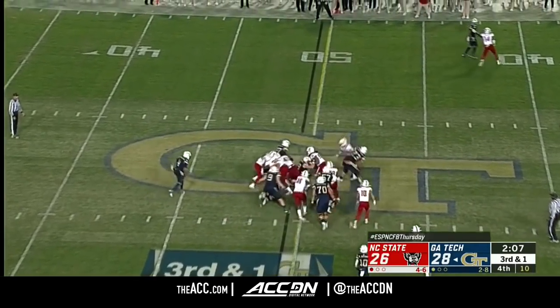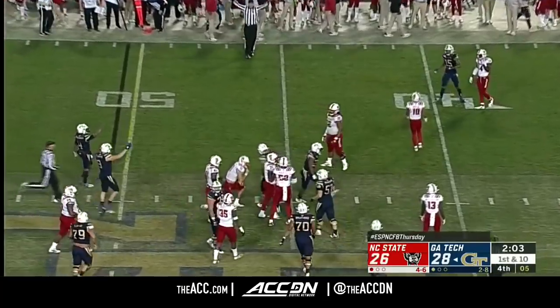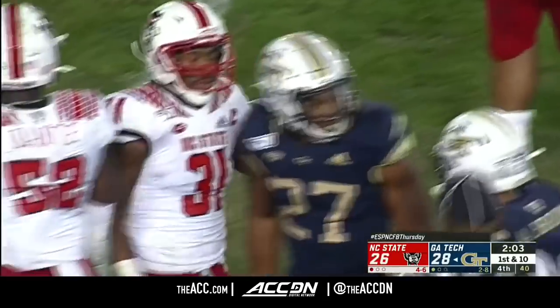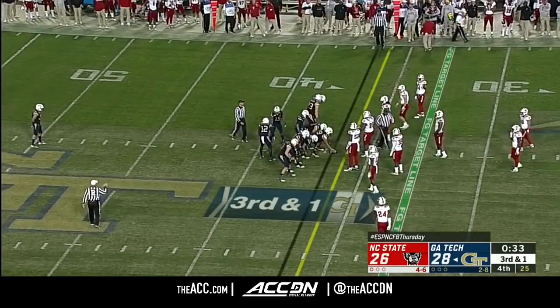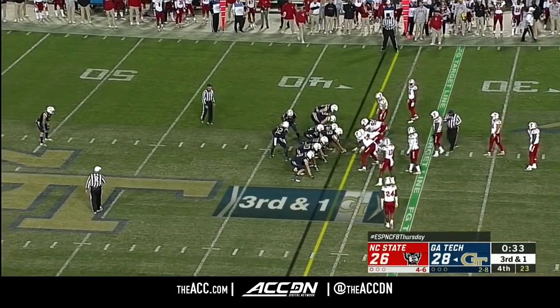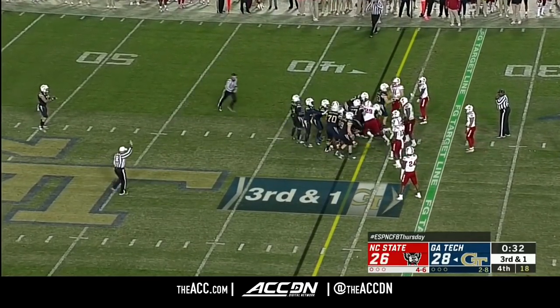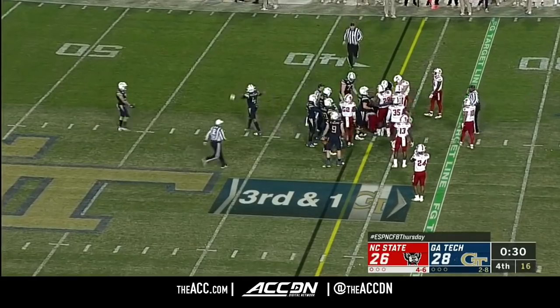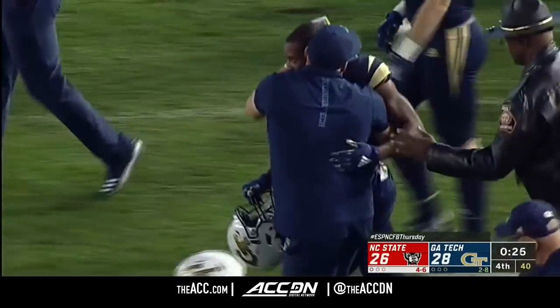Third down and 1. It is Mason. Breaks free and he's got the first down. Another second effort may have just helped seal the deal for the Yellow Jackets. Collins is going to recruit, bring his guys in, but to get this ACC win against a team that was trying to be bowl eligible is huge. And North Carolina State will see their bowl hopes for the time being dashed with a loss tonight.